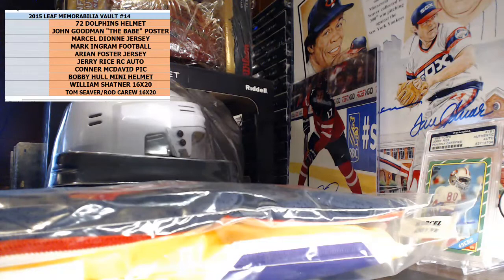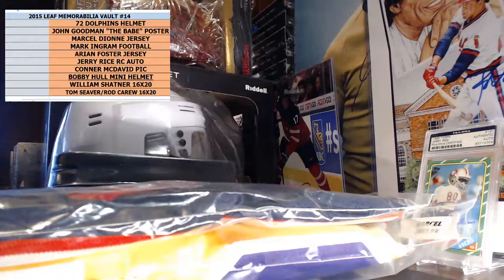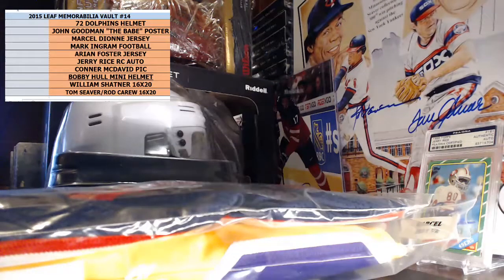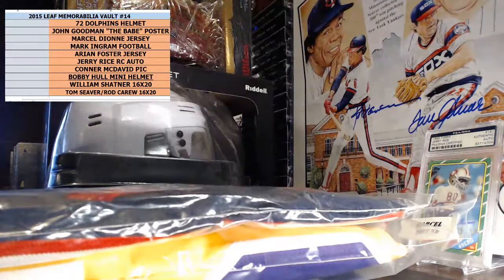All right, so Matt has the first two picks, so I got a pick for Matt. That's tough. You're gonna smoke. Matt already got a helmet, so I don't know if he'd want another helmet. I know he'd probably want the Connor McDavid, the Tom Seaver, Rod Carew, or the Will Shatner. But I think he'd want that helmet too, but I don't know. He's already had one. And he said he just sold it. I don't know if he wants another one. I'm going to do the Connor McDavid for Matt, first pick, because I am drafting for Matt.